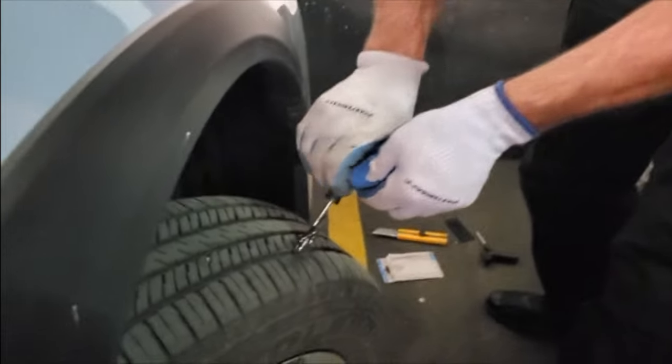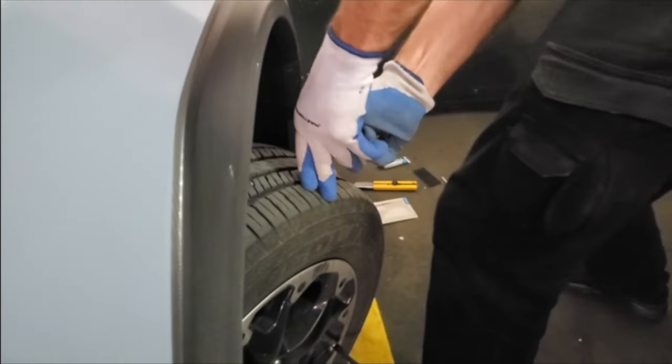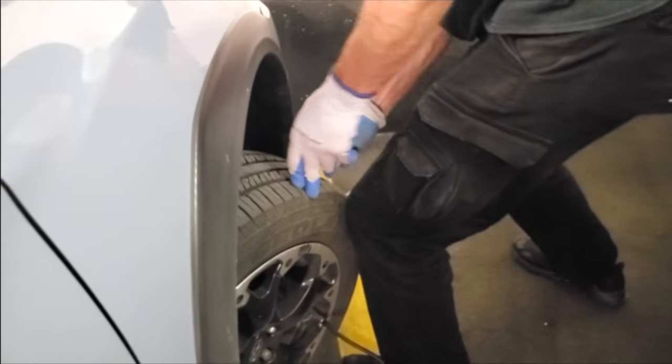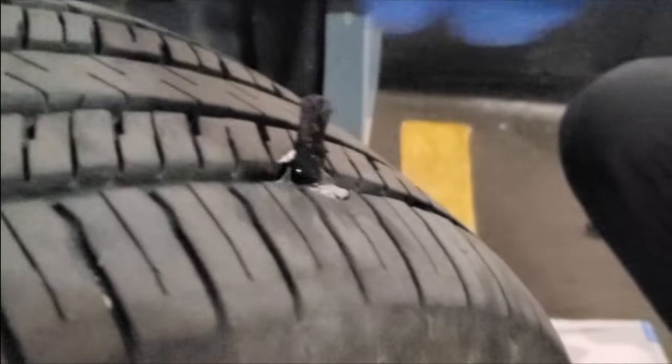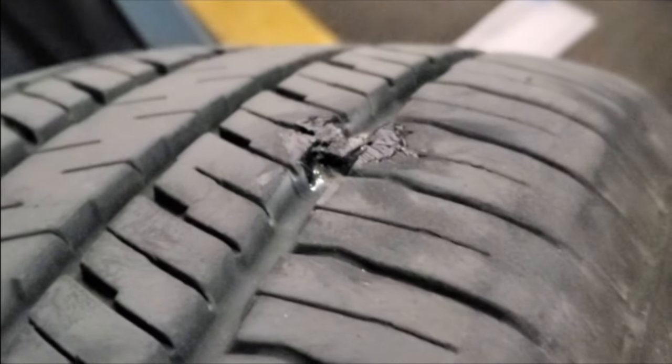Pushing it really hard in and really hard out. Twist as you're going in. You just pull up. And essentially the chemical reaction between rubber cement and the rubber of the tire creates a really lovely seal, and essentially you can use your car pretty much maybe 15 minutes after.